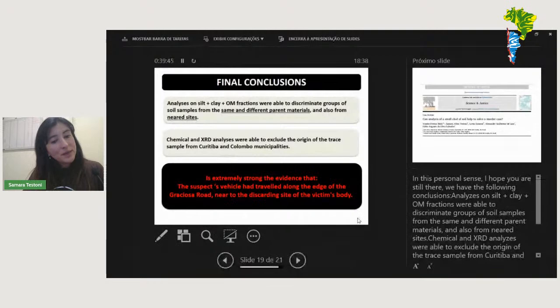Chemical and X-ray powder diffraction analysis were able to exclude the origin of the trace sample from Curitiba and Colombo municipalities. So in this way, the evidence is extremely strong that the suspect's vehicle had traveled along the edge of the Graciosa road near the discarding site of the victim's body.